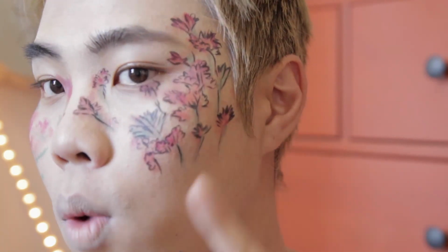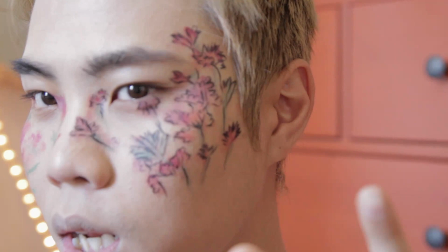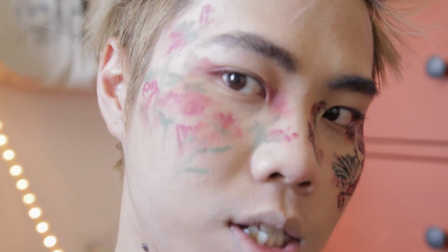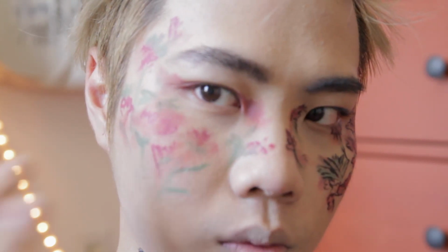I'm in focus. Okay. Once we put the liner and add in the detail, it looks more vivid and it looks more like flowers than this side, which is just shades and colors. So with that said, I'm going to finish this side.